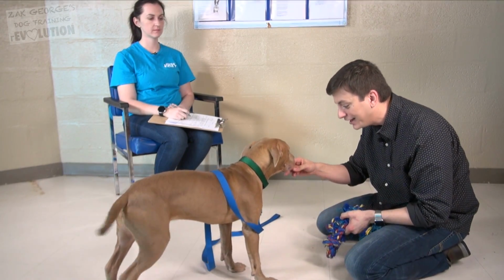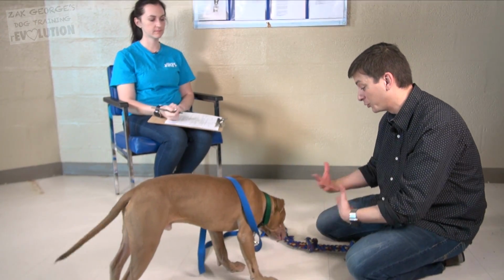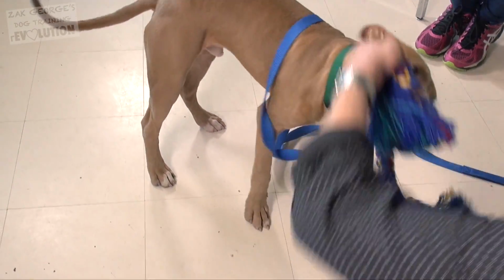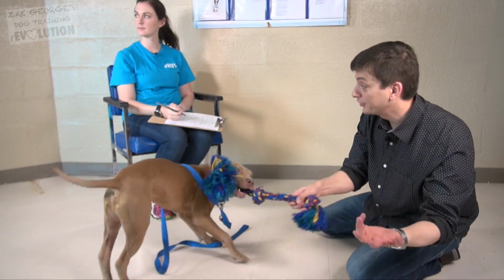Yes, good job. And while with some dogs that may quell their desire to play tug of war, with other dogs who are willing to engage in play and treats in the same training session, you can probably get right back into the game. Yes, there it is. Look at that, just immediately. So, for some dogs that's a good idea, for other dogs not so much.